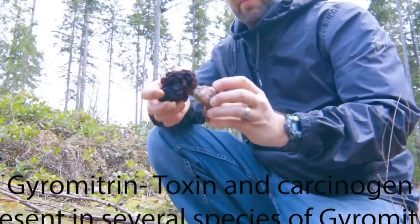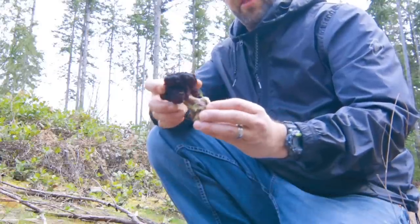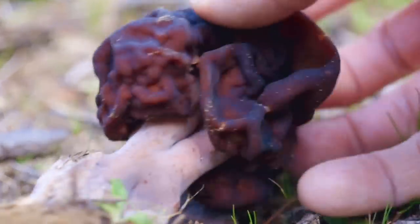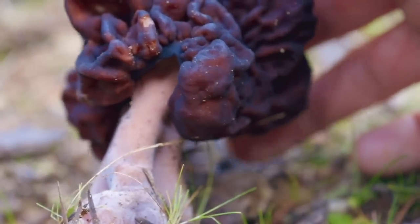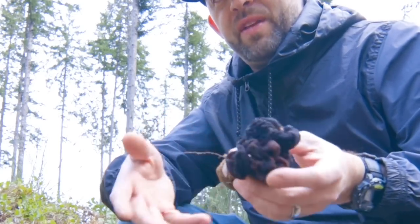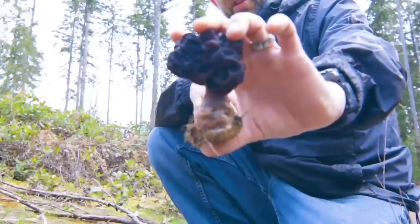So when it metabolizes in the human system, it becomes a substance called monomethylhydrazine, which is effectively rocket fuel, which is not good to have in your system. So the Gyromitra esculenta, even though it's called the false morel, I've even heard it called the beefsteak morel. What a stupid name for a poisonous mushroom, because a beefsteak morel sounds like the best morel out there, if you ask me. Pretty large one.